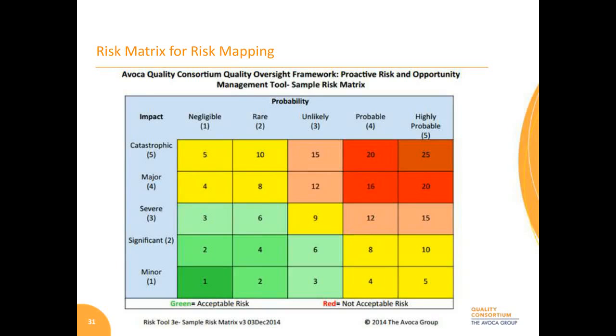Here's just another quick image of the risk matrix for risk mapping. This is a different type of tool. It's similar to the one I showed you before, but it's an effective one to use to get line management and executives aligned with your decision recommendations and why you want them to address those that are in the red categories, and why you want them to accept and document their acceptance of the risk of those in the low category.